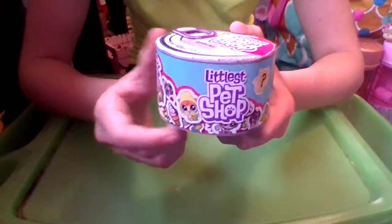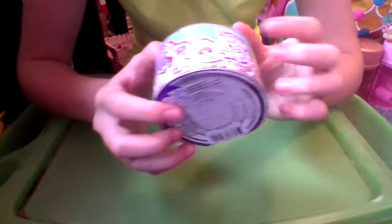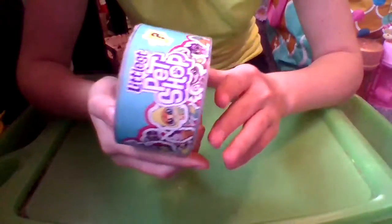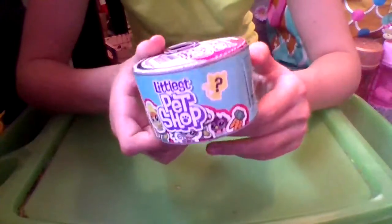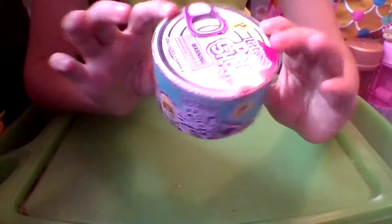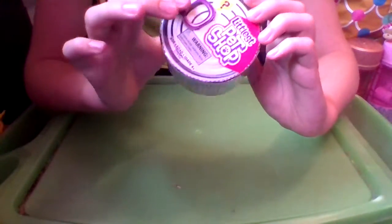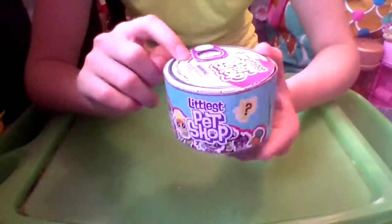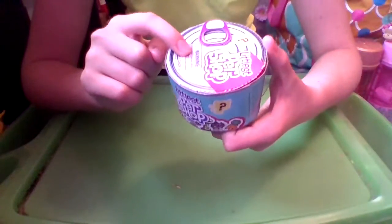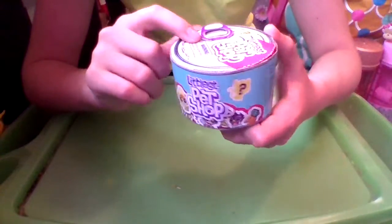Jane Bear here, and today we are going to be unboxing a Littlest Pet Shop, and I don't know what kind of Littlest Pet Shop this is, or what kind of series, but it's in this cute little can. It kind of looks like those cans that you get for pet cats or something. So I found this at Big Lots for, I think, $3. I can't really remember the price.